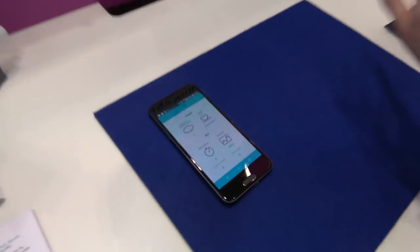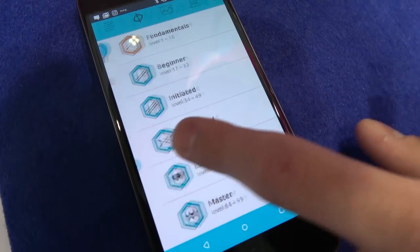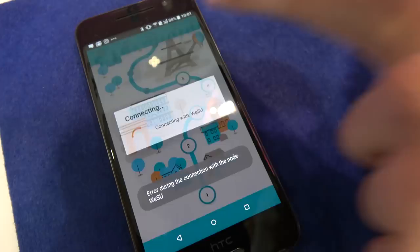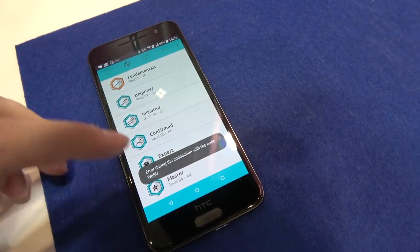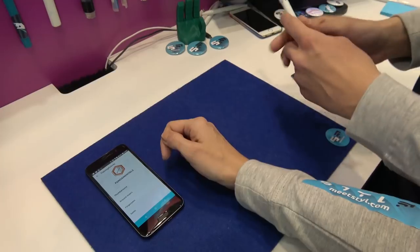So what do you choose here? Here are the categories you can try. Let's take expert. And here you have the ways of difficulty. Oops, it's still beta, so there's not so much depth. What happens in the expert level? There's nothing right now, but there are fundamentals, if you wish.